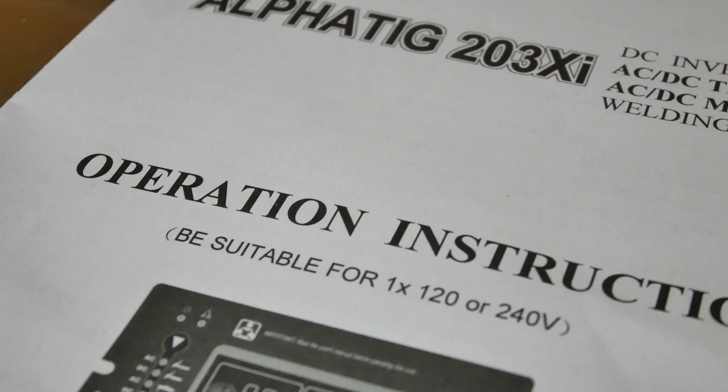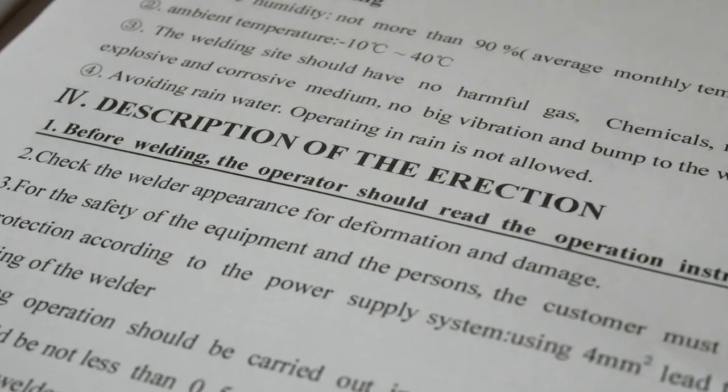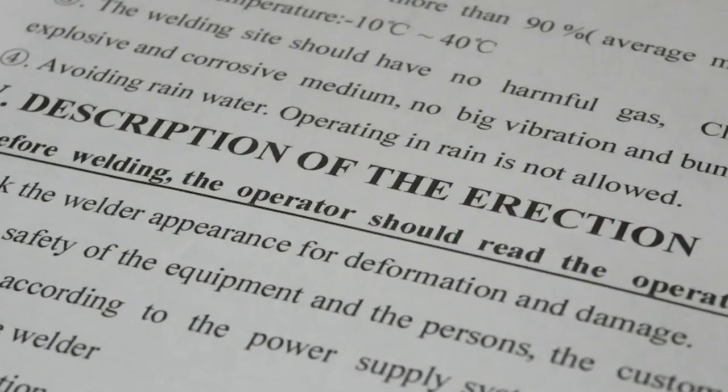So, obviously, you can't exactly super glue aluminum together, so I got a TIG welder, but I've heard that this is pretty hard, so I guess we'd better read the instruction manual. Wow, that does sound hard.